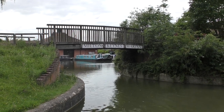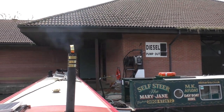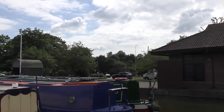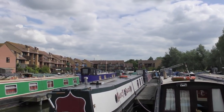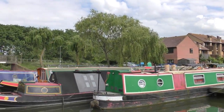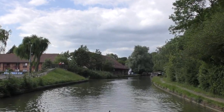We decided to pull into Milton Keynes Marina as the holding tank on our pump-out toilet was beginning to smell terribly, and it's underneath the double bed. So we pulled into the Milton Keynes Marina, got a pump out, picked up several bags of duck food and set off again.